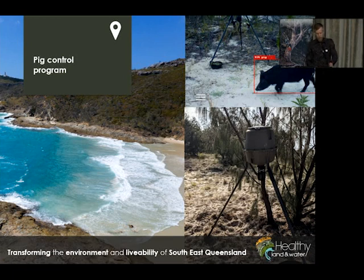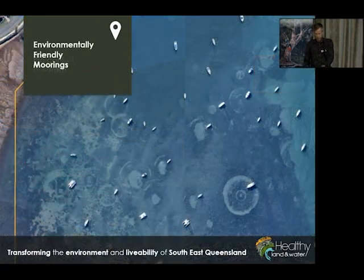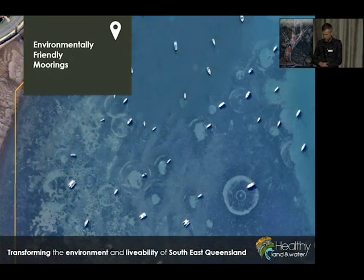We heard about the environmentally friendly mooring program as an offset mechanism. Seagrass meadows, as we've heard from Rod, are one of the most important marine habitats globally, and we have brought seagrass meadows back to Moreton Bay, which I guess is something to celebrate. The Moreton Bay, or the Quandamooka complex, provides essential nursery habitat for juvenile fish and crustaceans, which we've heard supports our commercial and recreational fisheries, as well as that rich marine biodiversity.